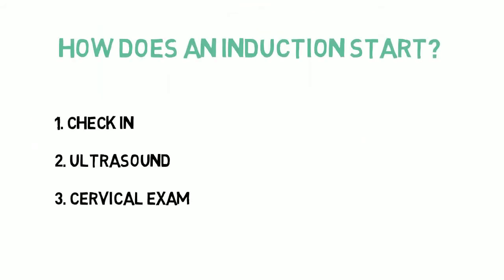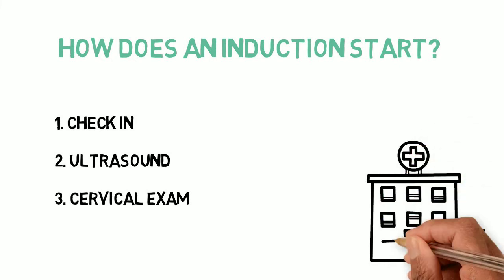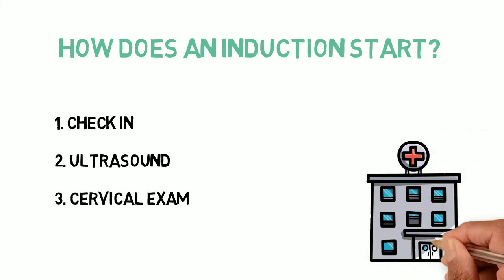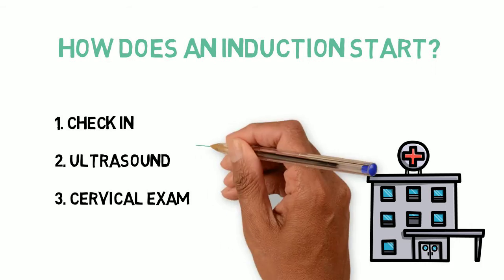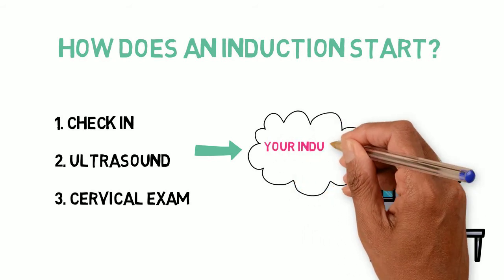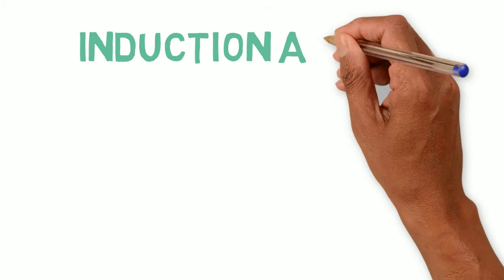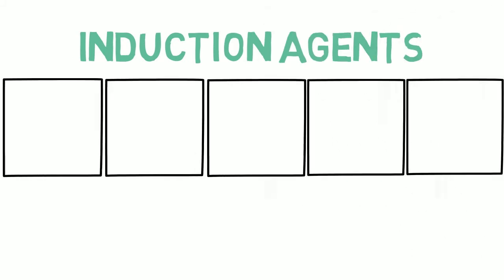You'll get checked in for your induction when you arrive at the hospital. Your provider will do an ultrasound to make sure the baby's head is still down. He or she will then check your cervix to see how dilated and thinned your cervix is. Based on your cervical exam, your provider will have a discussion about the next steps for your induction. Let's briefly touch on the 5 different ways we perform an induction.